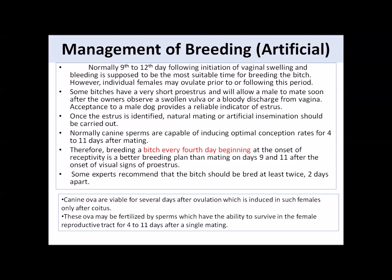Now, whatever we discussed so far was for the natural situation. But in the case of artificial means, as I told you, you are keeping the dog and going for the breeding. Normally 9 to 12 days following the initiation of vaginal swelling and bleeding is supposed to be the most suitable time for breeding the bitch. It means 9 to 12 days from the first bleeding, typically 1 or 2 days or up to the 4th day of the normal estrus period.